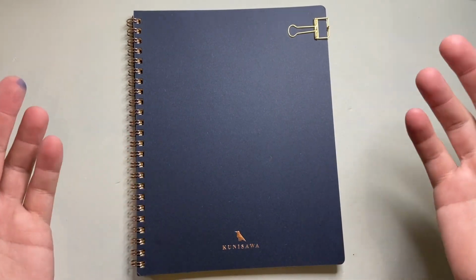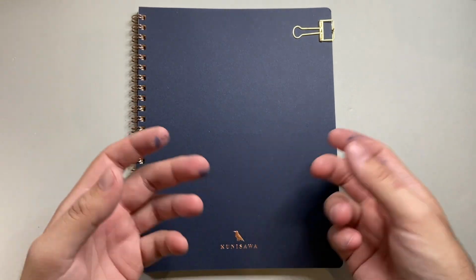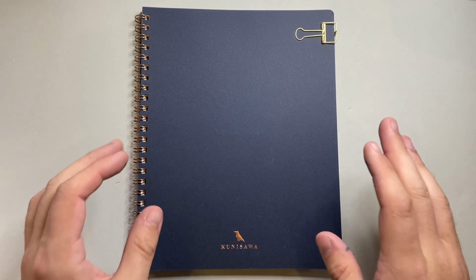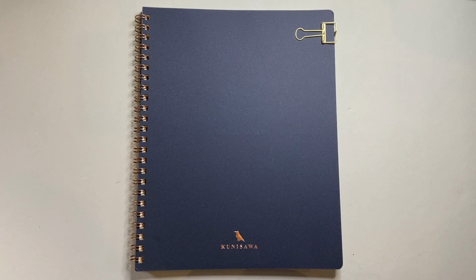Big pros for me with this book: the paper, absolutely brilliant. The writing experience on the page is really beautiful. It's smooth, it's not waxy, so you don't feel like the pen is going to skip on it, but it's smooth and it's got that nice coating that lets you know that you're writing on quality paper.